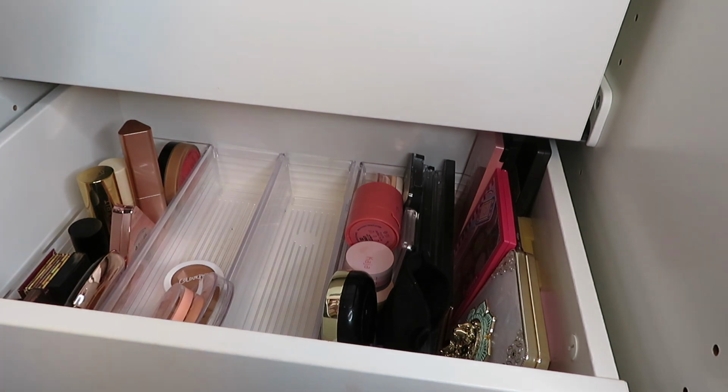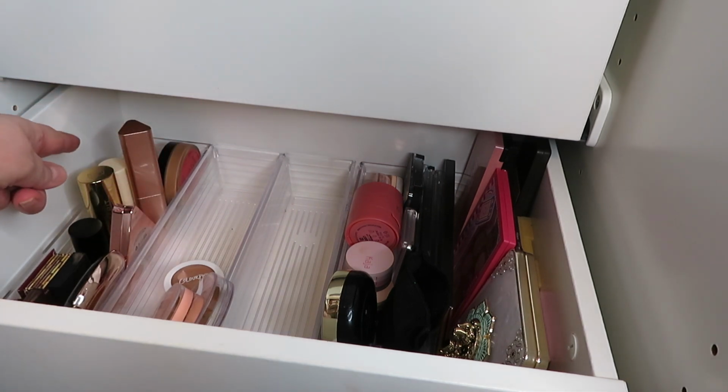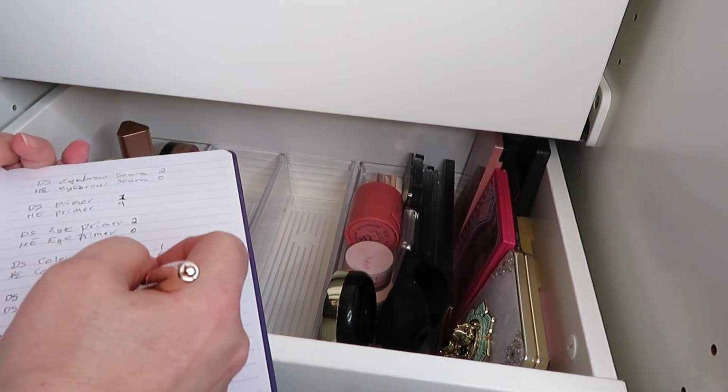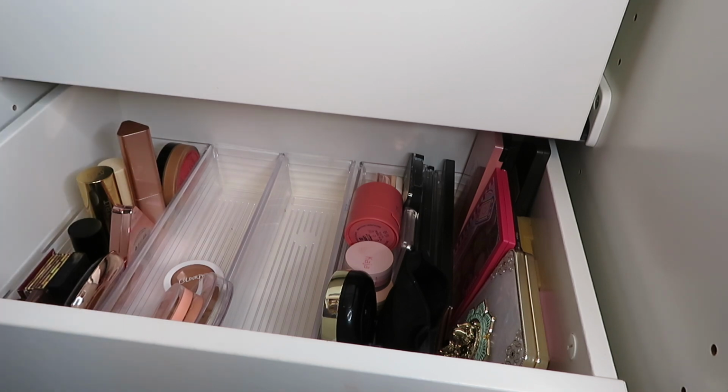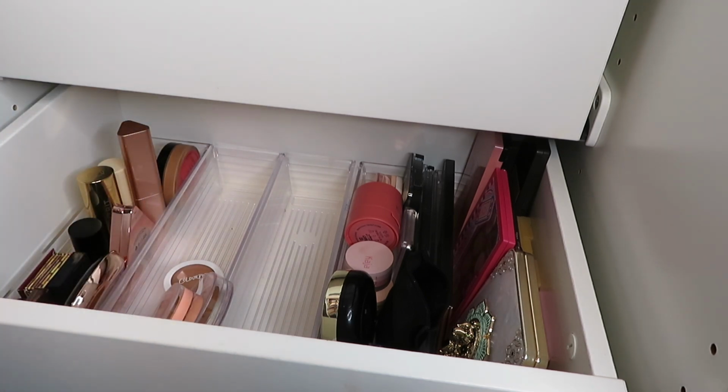All right, now, I'm in a weird corner. I'm gonna show you guys the palettes that I have at my desk first. No, I'm not, because I forgot to say how many cream and how many powders I've got in bronzers. So I've got 7 cream bronzers. Let's see. And 7 powder bronzers. I didn't plan on that. Now, let's go on to palettes that I have at my desk.